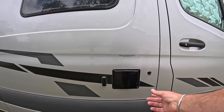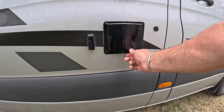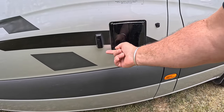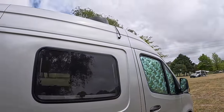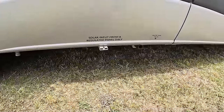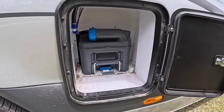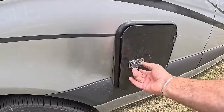So around here we have the 15 amp plug-in at the caravan park. If you've got a generator, this is just your main circuit breakers there. There's another plug-in here, this side for an aerial. Got your aerial up there. Output here, or input for solar. So you need a little regulator on your solar blanket for that. And in here we just have the toilet cassette, some goodies.